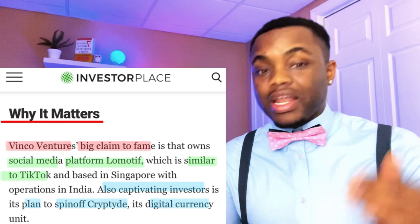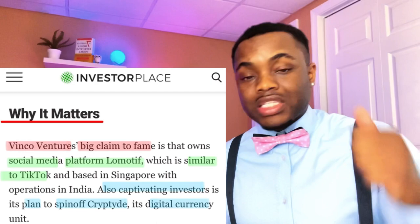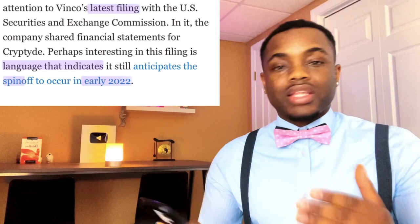So then, it says that they're also captivating the interest of investors because they have a spin-off cryptocurrency called Cryptyde. So they got a similar TikTok platform and they got something called Cryptyde. I want you to be on the lookout for what's going on because these things are supposed to launch in early 2022, according to InvestorPlace. But that's what I got for you today.